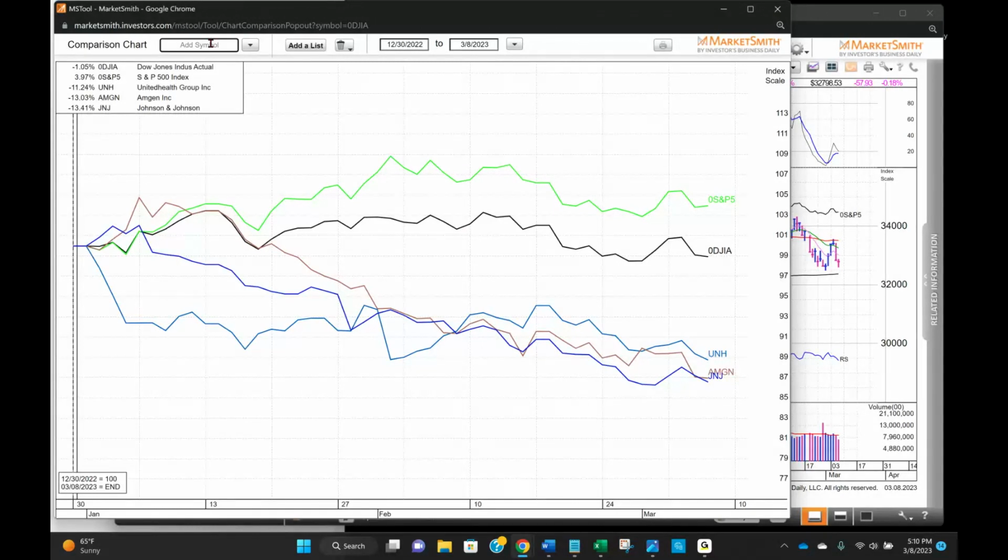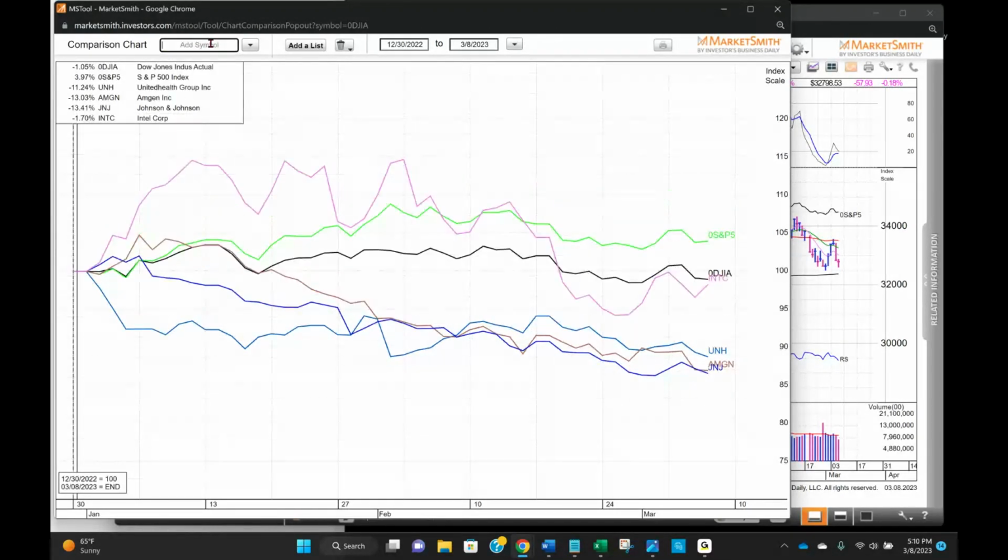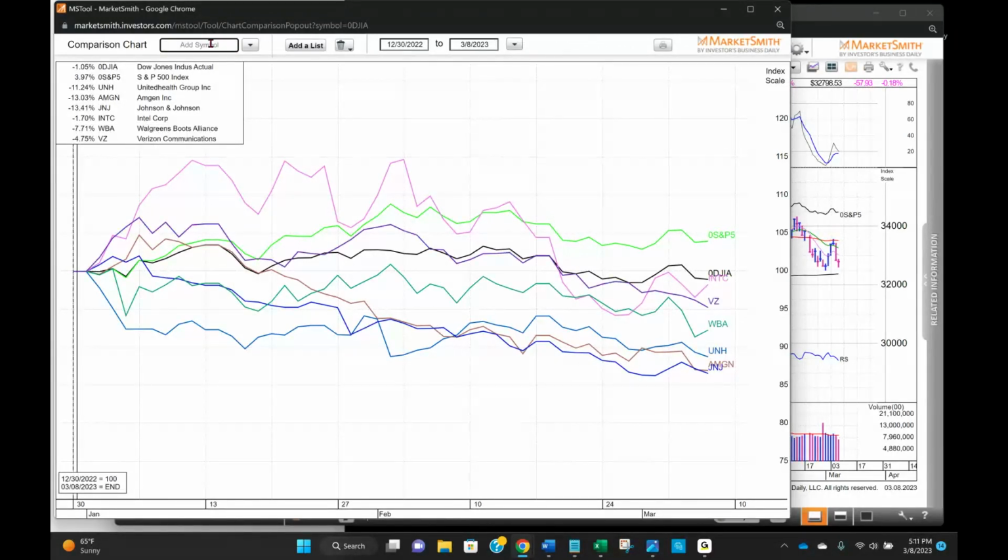Let's look at a couple of other stocks. Let's take a look at the lowest three impacted stocks. Intel only down 1.7% year to date. WBA down 7.71% on the year. Verizon down 4.75%, but these aren't even making a dent, as collectively these make up less than one. So 646 divided by 32,000. Let's do that math really quickly. That's multiplying the prices of those three stocks by 6.6. It's 646 divided by 32,800. So collectively, less than 2% of the impact of what the Dow is doing is made up by Verizon, Walgreens, and Intel.